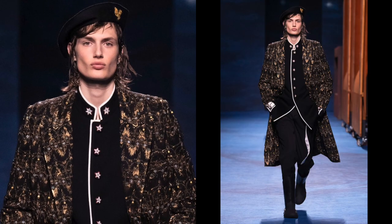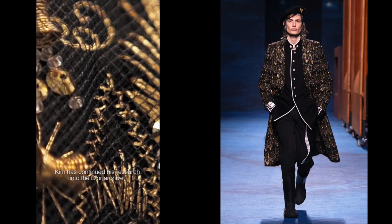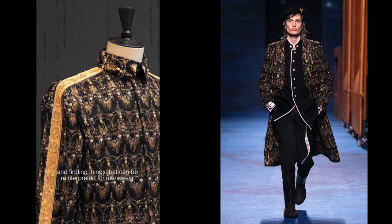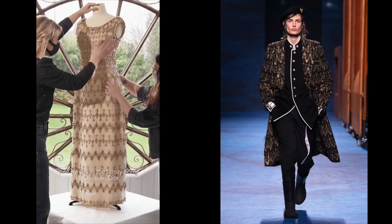This is the first look, which features a hand-embroidered coat, and it's extremely detailed, and then you can also see the military influence, the motif that's going to run throughout this collection. It was meant to be like a ceremony. That was the theme for the entire show.